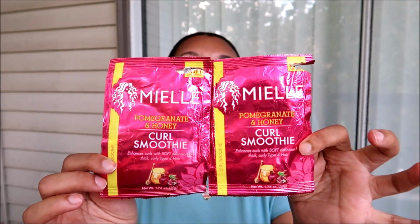These are 2 things in my stash that I was not looking forward to, but they came in handy for what I needed them for. This is from Mayel Organics. Both of them are the pomegranate and honey curl smoothie. I got these I think as samples from an order from somewhere. These have silicones, which my hair doesn't traditionally love.